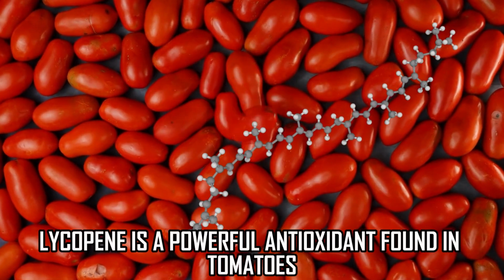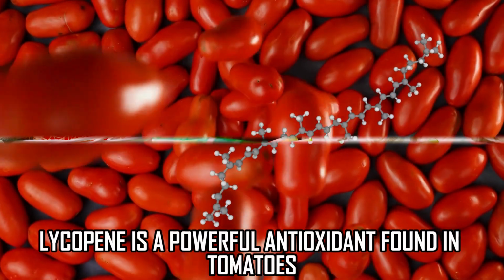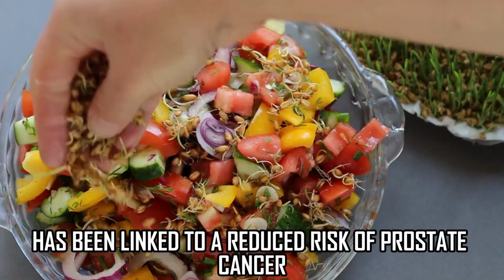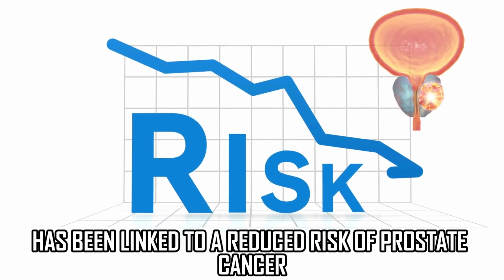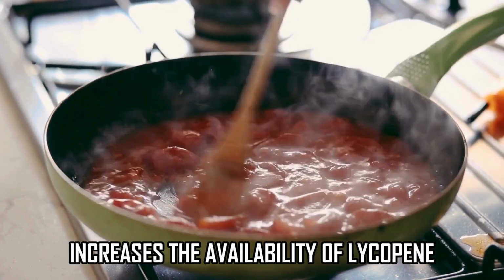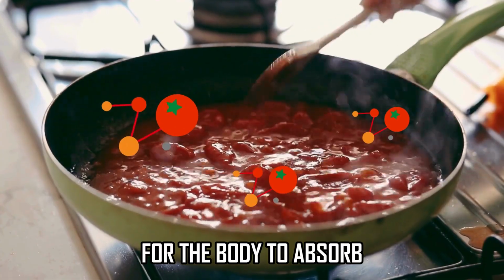Lycopene. Lycopene is a powerful antioxidant found in tomatoes, watermelon, and pink grapefruit. Eating foods high in lycopene has been linked to a reduced risk of prostate cancer. Cooking tomatoes, such as in tomato sauce, increases the availability of lycopene for the body to absorb.